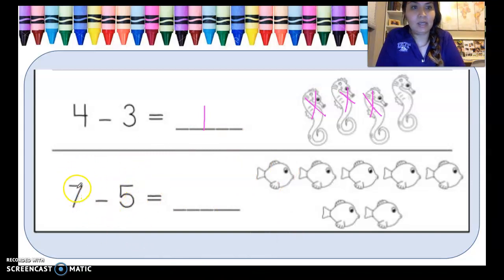subtraction sentence. There are 7 fishes. 7. There are 7 fishes and 5 swim away. Let's cross them out. 1, 2, 3, 4, 5. How many are left? Let's count. 1, 2. So we write the number 2. Now let's read our subtraction sentence. 7 minus 5 equals 2.